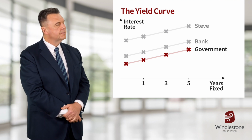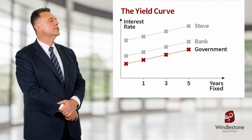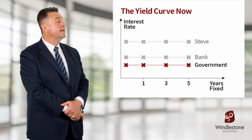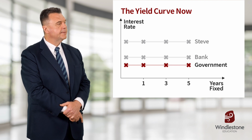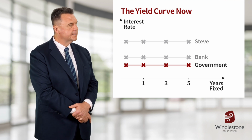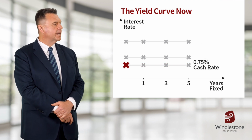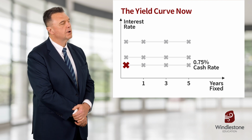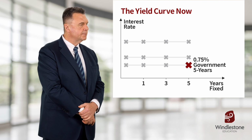And the yield curve, just like the rate at which Steve can borrow money, the bank can borrow money, usually slopes upwards. But at the moment, as we can see here in the graph, the yield curve is very flat. That's unusual, but that's how it is at the moment. The rate set by the Reserve Bank on the left-hand side, the cash rate, 0.75%, the rate at which the government can borrow money in the market for 5 years, also 0.75%.